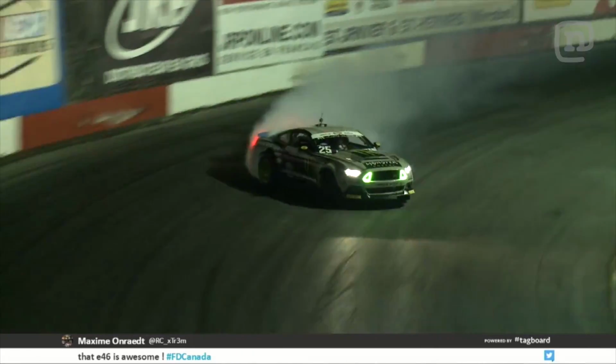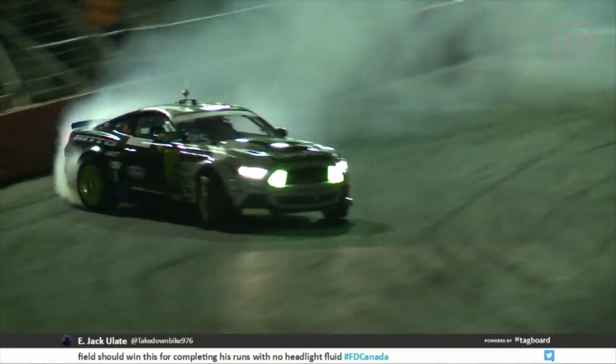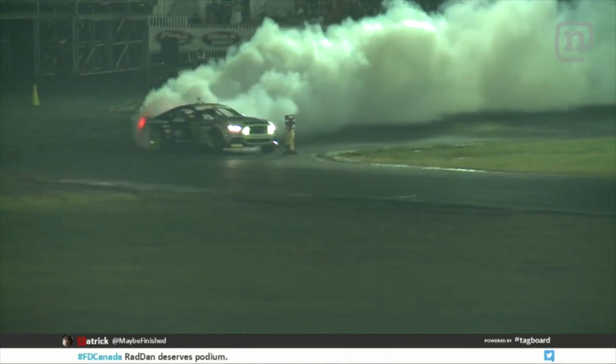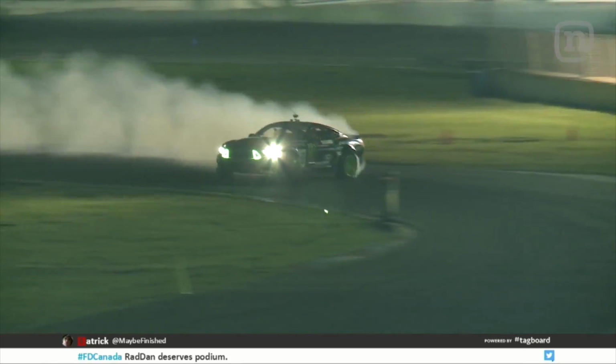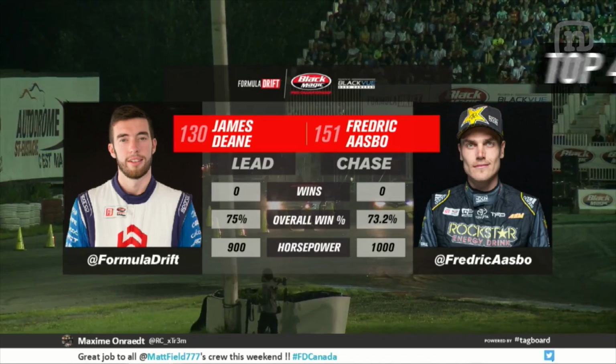All right, so Von Gittin Jr.'s bye run. This is a good opportunity for him to test out his grip, check out his settings. Hammered down right now for Von Gittin Jr. As Von, look at that. Smoke trail through the entire course.